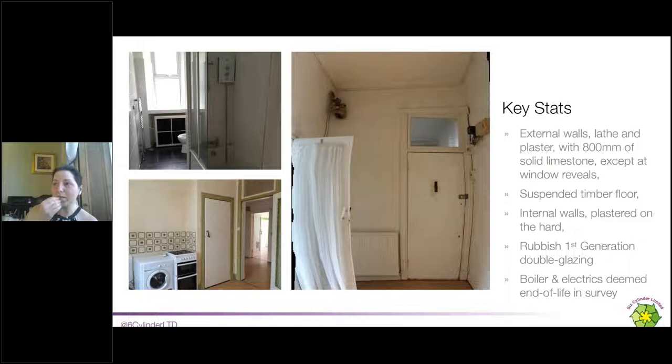It has external walls, as you'd expect, about 800 mil of solid limestone sandstone, except at the window reveals, suspended timber floor, internal walls plastered on the hard, and pretty rubbish first generation double glazing. The boiler and the electrics were deemed end of life at the survey, and like I said, the electrics that I had when I moved in were outright dangerous. So I actually lived in the flat for about 3 months with no electrics.